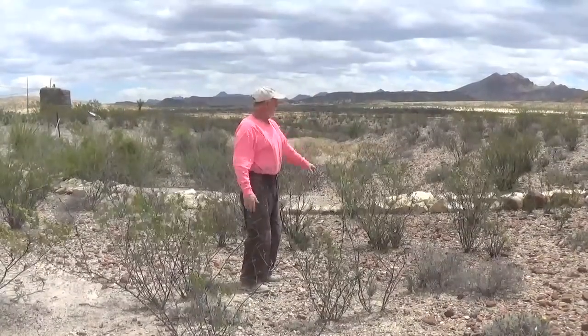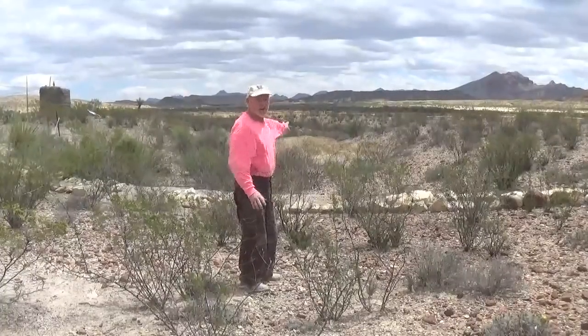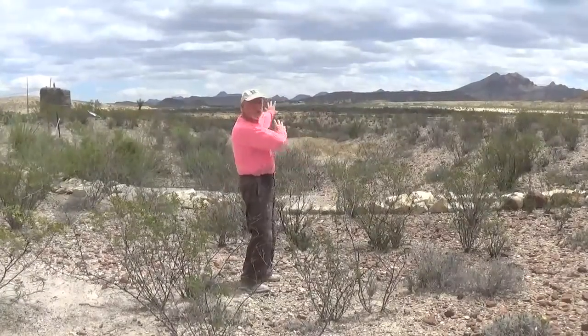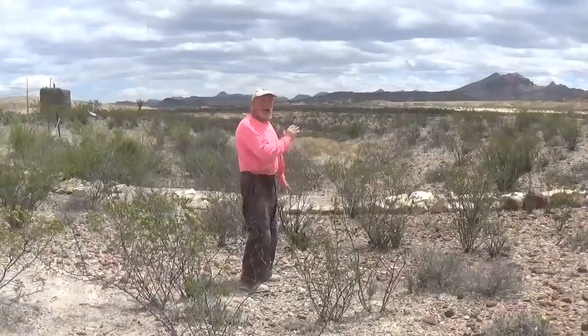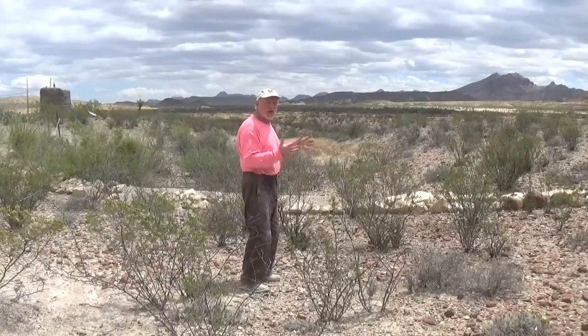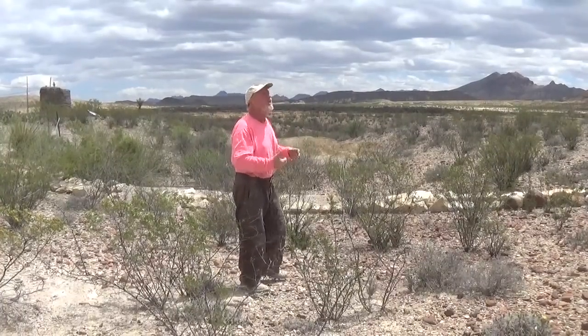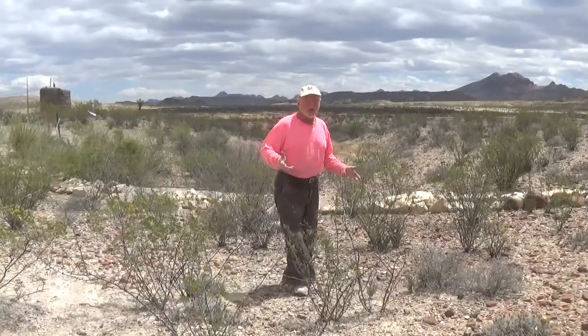Plus I had... Oh, I can't even tell you how many greasewoods and cat's claws growing in there. So he came in and cleared the greasewood and cat's claws out and built a second check dam down here to stop and hold that water. Now, there's not a lot of water, but we'd like to hold all the water we can. It does make the area greener.